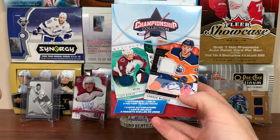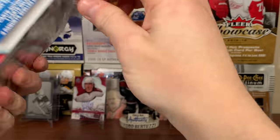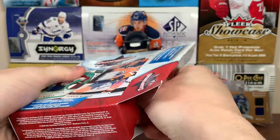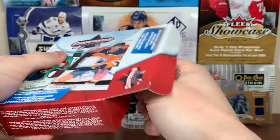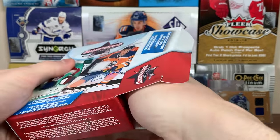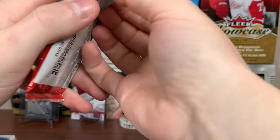All right, on to the third one. The second one was much better than the first, but still not as good as our first break. Yeah, let's open these up again. Get the 12-13 Score out. That's a hit. That's another hit. That out. That out. And that out. Alright, 12-13 Score.